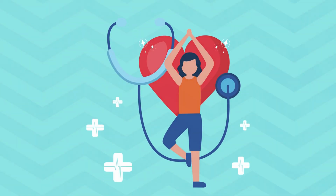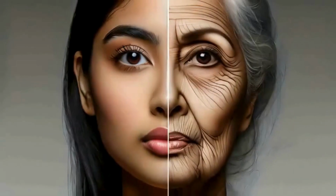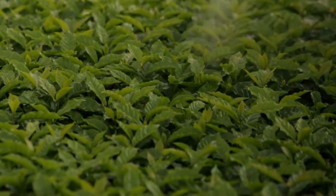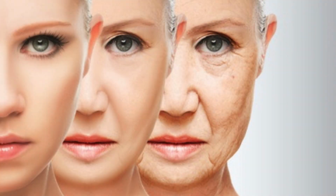Moving on to palm oil. Especially when it's refined, palm oil is loaded with saturated fats. This can spike your LDL cholesterol levels, leading to inflammation and oxidative stress. Over time, that means aging skin and potential internal health issues. Now let's talk about cottonseed oil. This one's a bit sneaky, often packed with pesticides and harmful chemicals because of how cotton is grown. It's also high in omega-6 fatty acids, which, you guessed it, amps up inflammation and can speed up skin aging.